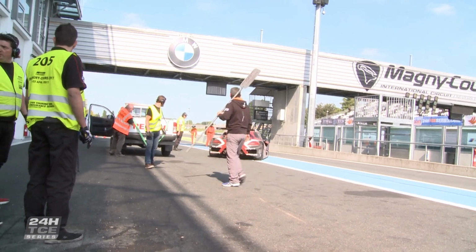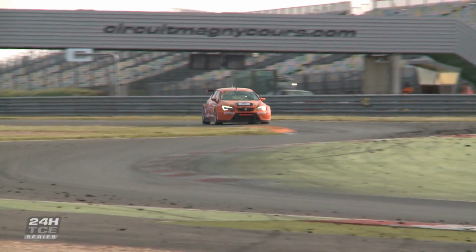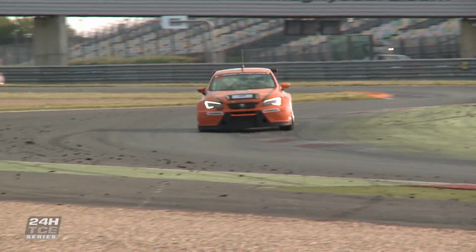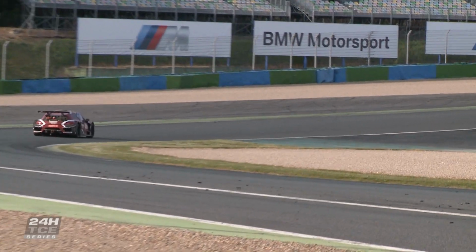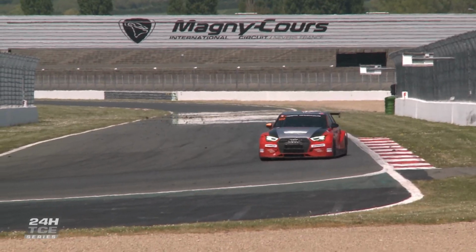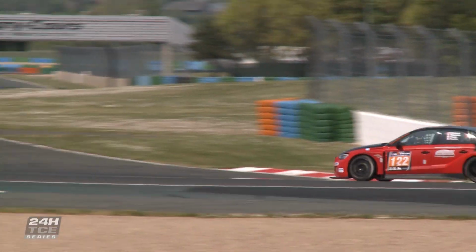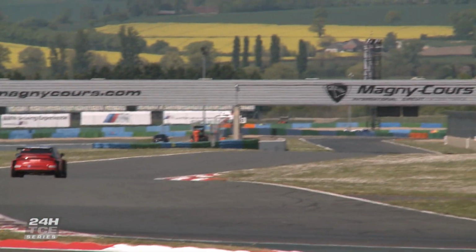The 205 rejoins the race, but the 122 of Pit Lane Competizione has had to throw in the towel. Earlier they had to deal with the wrong brake pads, and now after contact the gearbox is too damaged to repair. We were in a good position, we were fighting for some points, but now here we are. So we will fight another time, for the podium and for the first place, for sure.